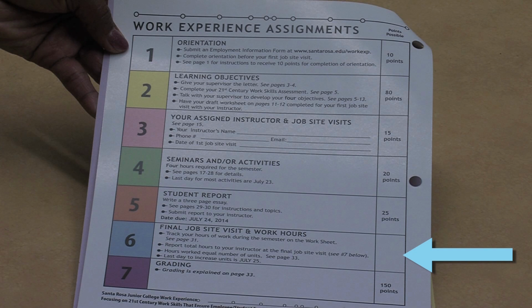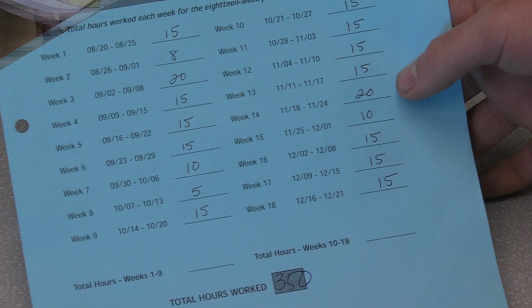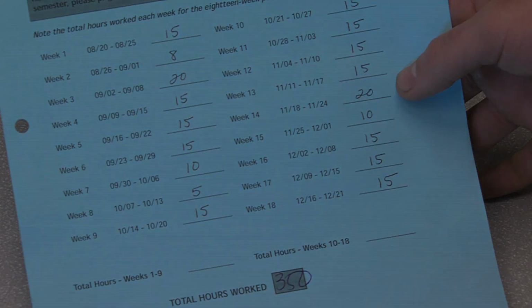Assignment 6 involves the final job site visit and your timesheet for hours worked. Your assigned instructor will return to your job site towards the end of the semester. At this time, you and your supervisor will evaluate your 4 learning objectives. Turn to the blue page titled Worksheet for Hours Worked. You are required to keep track of your hours worked each week using this form. You will need to have this completed and ready to turn in to your assigned work experience instructor at the final meeting. Let's check in with Scott, Lori, and Oscar for their final job site visit.